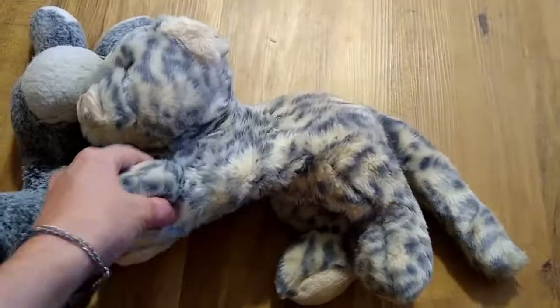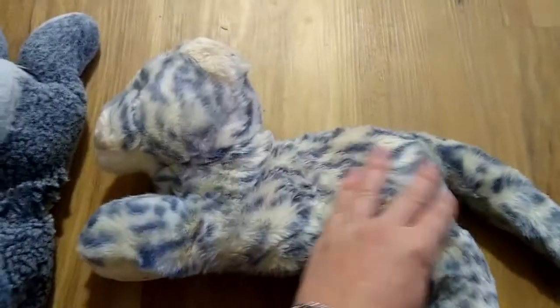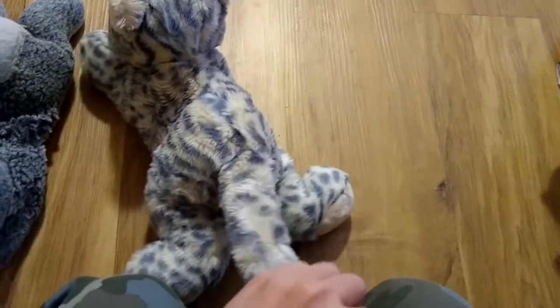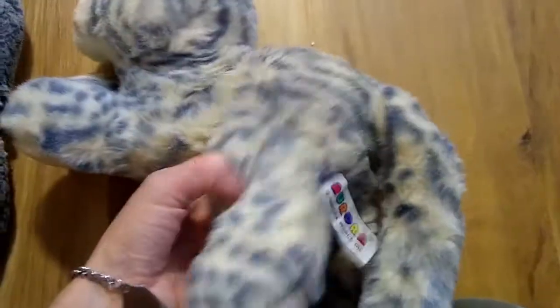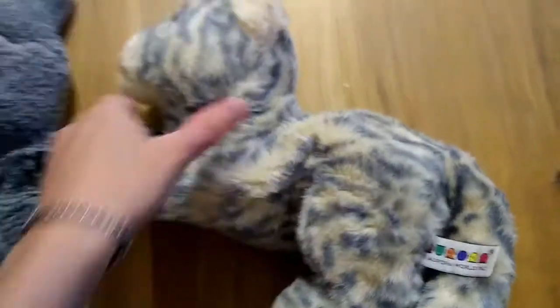But she's used, so she's not as soft as she used to be, but she's still pretty soft. She's got a nice weighted beanbag body, and a long, long floppy tail. And there's her Aurora tag. So yeah.